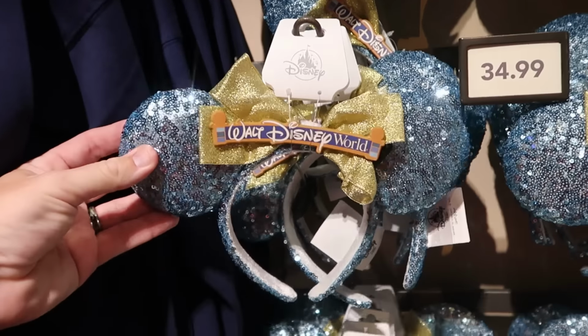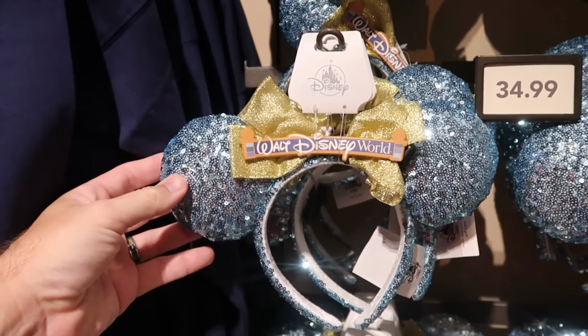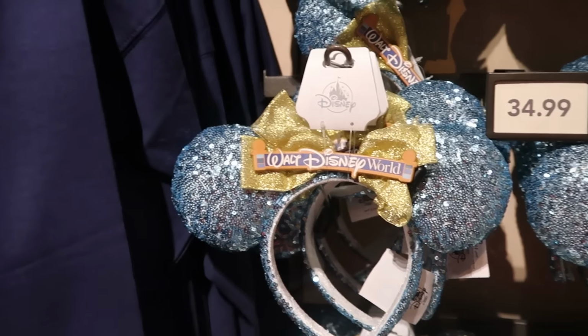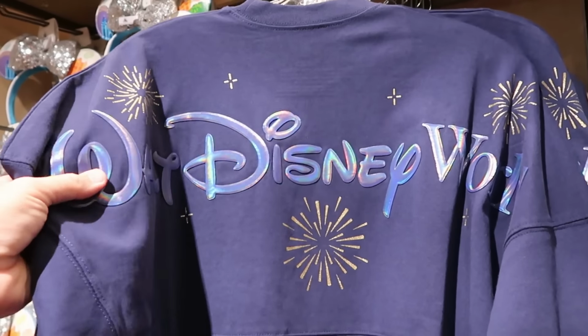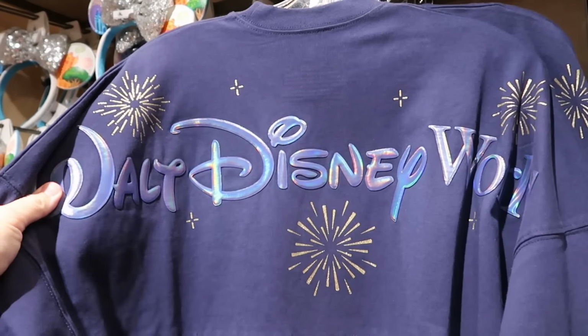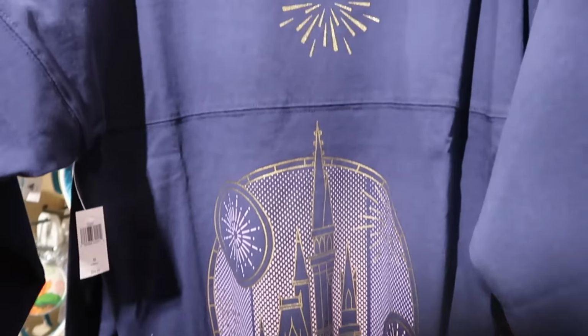If you are looking for something to sparkle in the Florida sunshine, they definitely have you covered at the World of Disney. You have your Walt Disney World archway with the gold bow for $35. And then right over here is another cool Spirit jersey. Kind of reminds me of like the 50th anniversary celebration, where you have the iridescence for Walt Disney World and then Cinderella Castle at the bottom for $85.